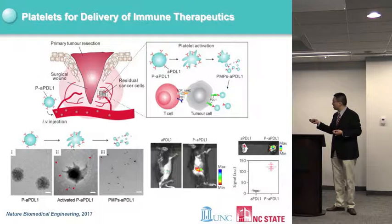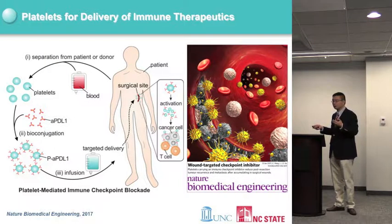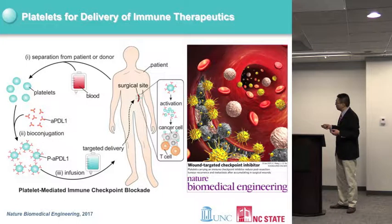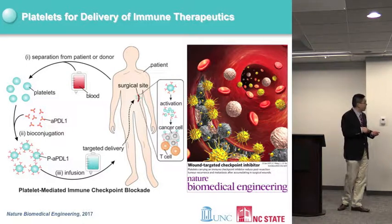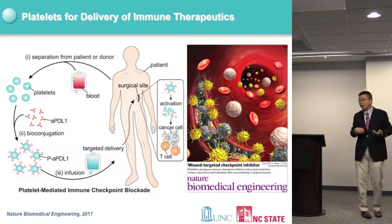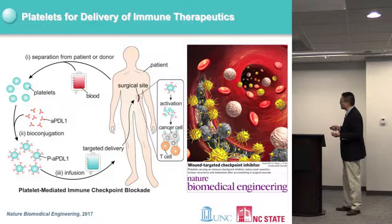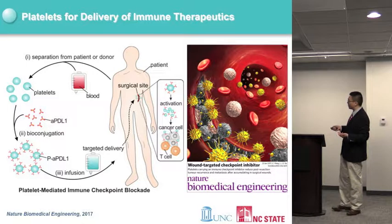So in the near future, we really want to translate this technology because it's simple, and we can load the antibody to the platelets. The product can originally be from patients themselves or from donors, and later we separate the platelets and simply do bioconjugation chemistry to load the antibody to the platelets, and later re-inject them back into the body. Then they can target the surgical sites and perform this immunotherapy locally, and also help recruit the T cell.